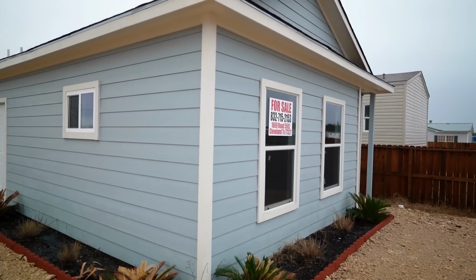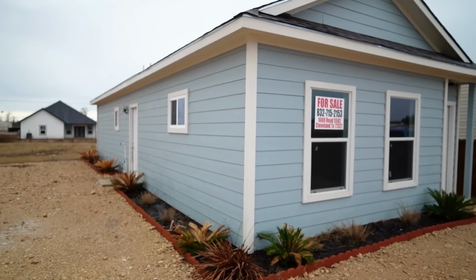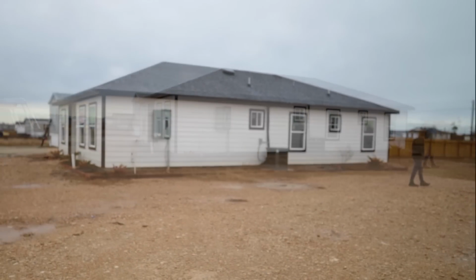All right, we made it out safely to the Santa Fe portion of Cleveland, and I'm about to show you guys a house that's for sale for $150,000, and it's 920 square feet. It's also for rent as well. So here's the tiny house right here. Very small, 920 square feet. You can see there's not really a fence. Now, right next to it is another tiny house.